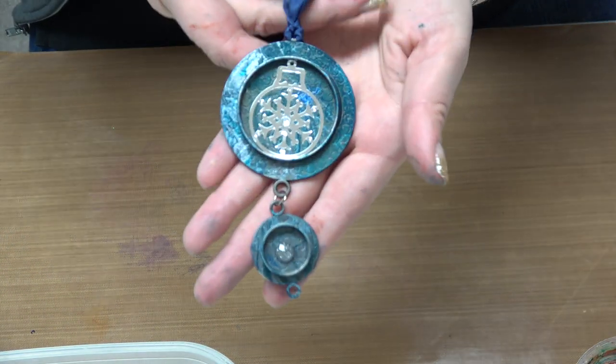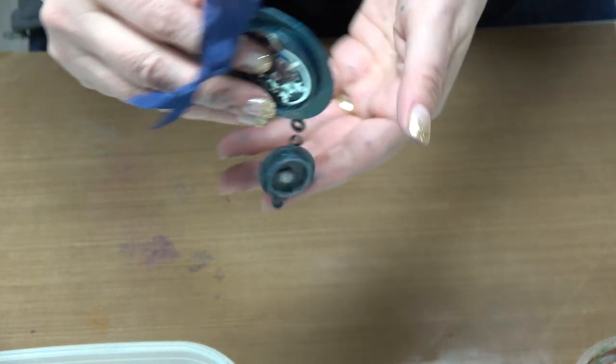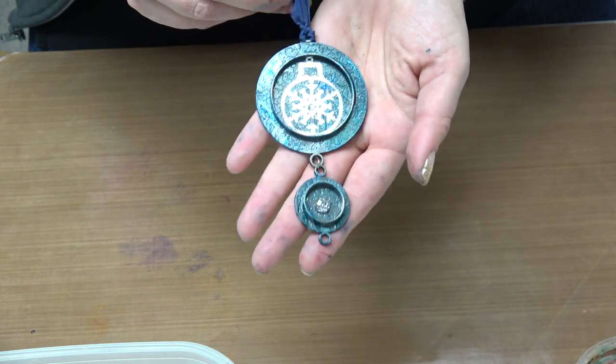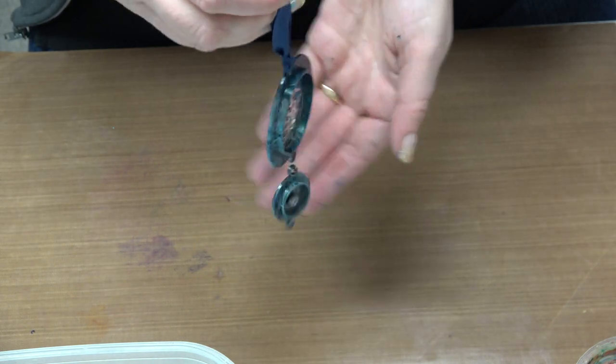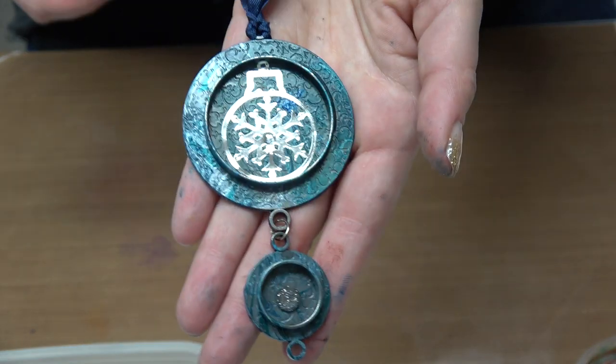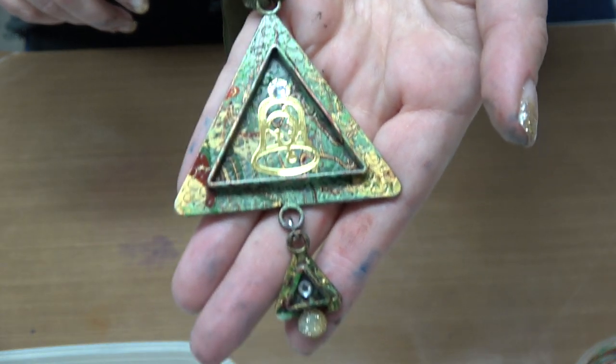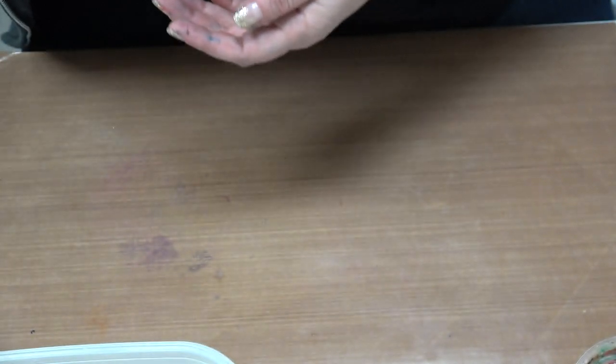And because we're marbling, you can make them any color you want. Now these are heavy metal, so they're going to hold the weight, and you'll be able to hang them on a tree without any problem at all. And like I said, really inexpensive. How cute are those? All right, so let's talk about how we made some of these.